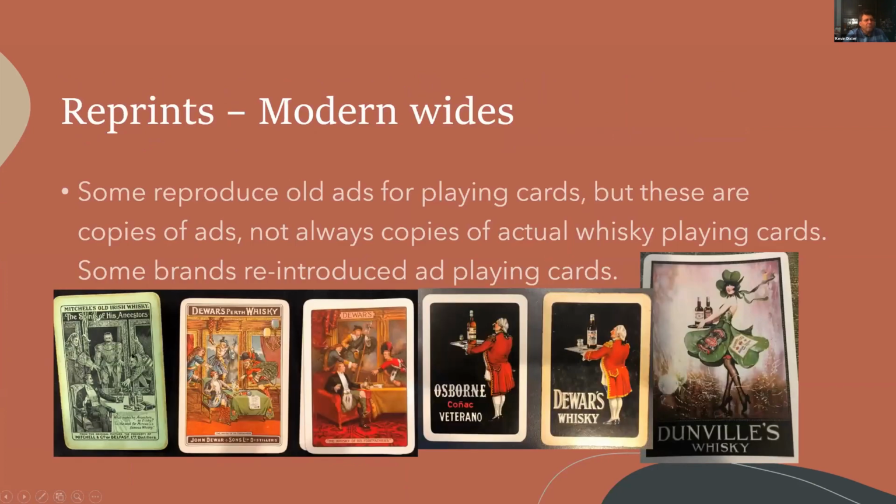These are reprints of ads, and they're not so much reprints, but these are actual ads from Dewar's that progressed. What's interesting is Mitchell's Old Irish really was copied by Dewar's. And of course, if you notice, Dewar's was copied by Osborne Cognac. They basically copied their art and their design. The one to the right over here, Dunsville's, that's just modern wide. As you know, water wides are simply advertisements that are transferred to cards. They're not original advertisements. So some people are more interested than others in those cards.